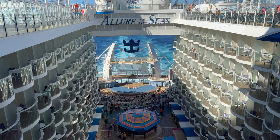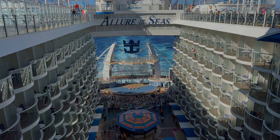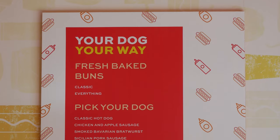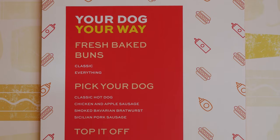These were from our winter 2023 cruise aboard the Allure of the Seas. Now take a look at the Boardwalk Dog House menu and then the food, plus how some of them tasted. Enjoy!